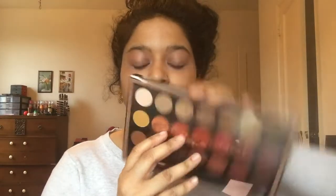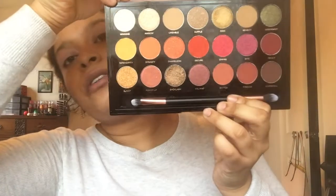So yeah, the palette, like I said, is Profusion's Confidence. Sorry you guys, I don't want to blind you. I am gonna try to go for a holiday type of look today. So I'm gonna keep my eyes very gold themed, and we're just gonna go with it, okay? So in my outer corner, I'm gonna be using the shade Bombshell, which is right here. I'm gonna take that and put that in my outer corner.